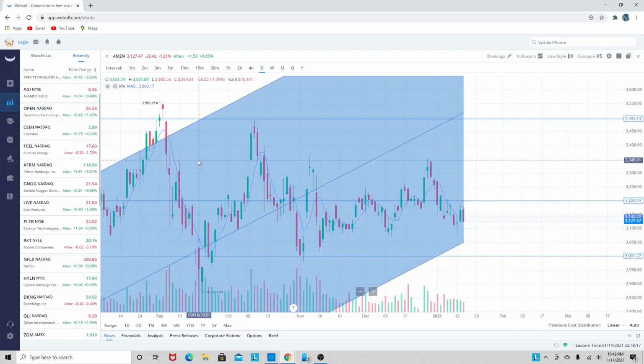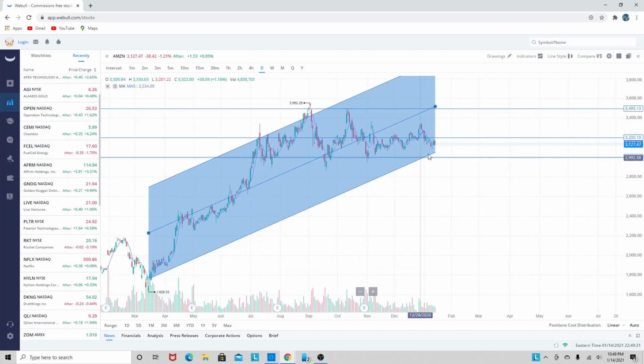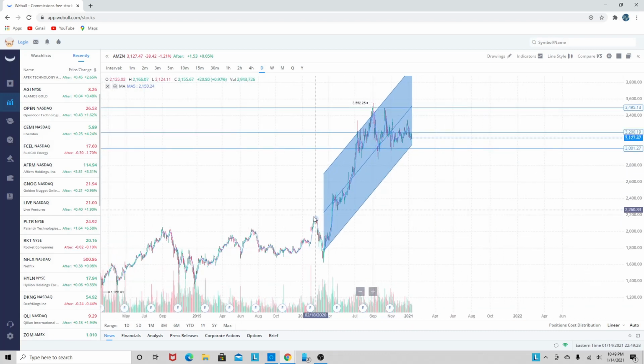So, it's kind of stuck to the same trend. I guess it's still on an upward trend. It's still kind of trading up if you zoom out. You see, you still got upward movement.